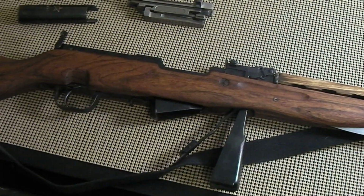So anyway, just a quick report on the SKS. It's an extremely reliable rifle, even though some people say some of the components are a little bit more complicated than an AK. Still, the SKS, to me, is a very simple rifle and it's extremely reliable.